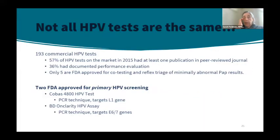Of note, though, for primary HPV testing, you cannot use just any old HPV test. There are only 2 FDA-approved HPV tests. One is the Cobas and one is the BD Onclarity. One of the silver linings of COVID was that most labs now have a Cobas machine, which isn't a very expensive machine, because it's the same machine that was used for COVID testing. That turns out to be an enormous upside, unfortunately, of COVID, that we now have these machines all over the world, where we almost didn't have them anywhere before COVID. So it makes the opportunity to do primary HPV testing much more realistic.